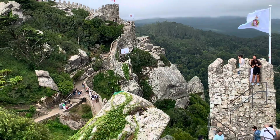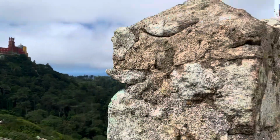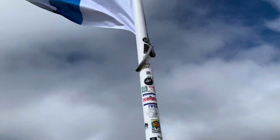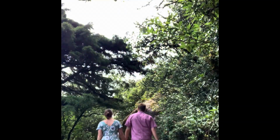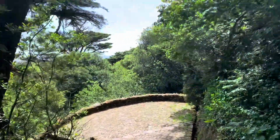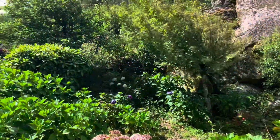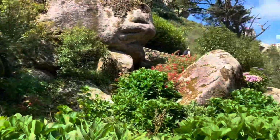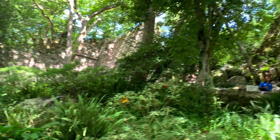I'm gonna walk on these towers. Let's go. There it is, Peña palace, at the top of the Moorish castle. Danielle did so good. Love me some hydrangeas, and they are everywhere here. It's like a lush forest here.